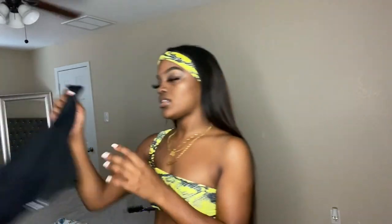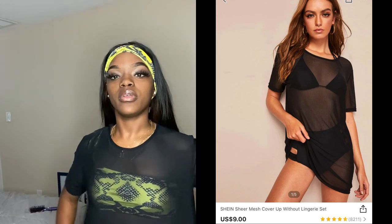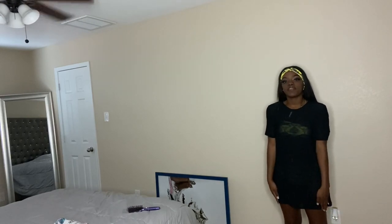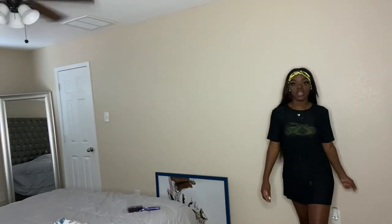And I also got this cover up. Okay. Cute. It goes to like almost my fingertips. I'm 5'5". I'm not 5'5". I'm lying. I'm 5'4". And this is real cute. And this is how it fits on me. You like it? I like it.